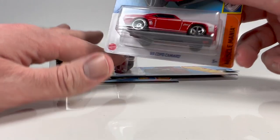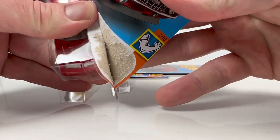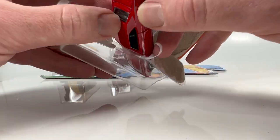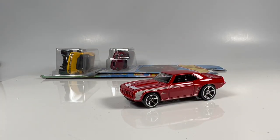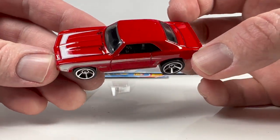Let's just open these basic Hot Wheels, for example, really quick. So Majorettes are more expensive, too, than regular Hot Wheels. We got a Camaro. '69 Copo Camaro. This casting's been around for a long time. Not much to look at here. Man. Pretty cool.